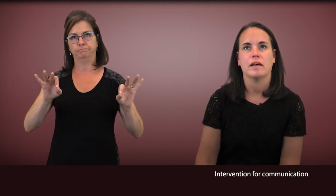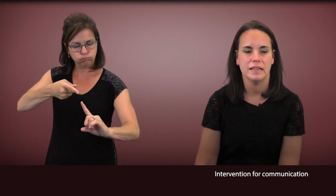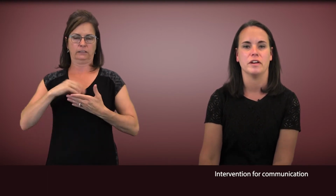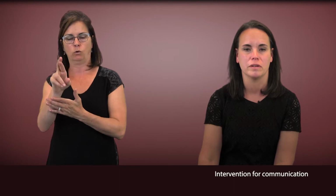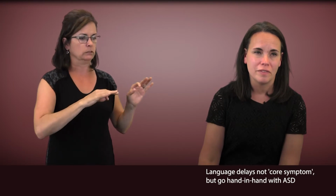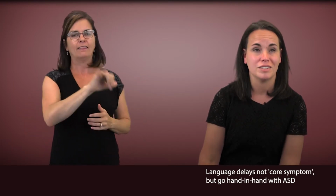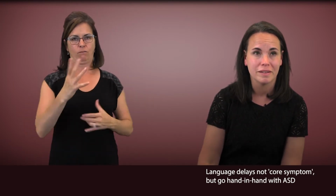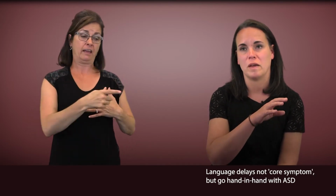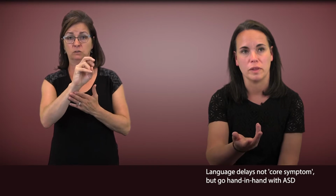I do want to talk specifically about the idea of intervention for communication for children who are deaf and hard of hearing who also have an autism spectrum disorder. So one thing that we know among hearing children with an autism spectrum disorder is that language deficits and delays are not actually considered a core symptom of an autism spectrum disorder. A child could have an autism spectrum disorder even though they're able to speak fluently, right?